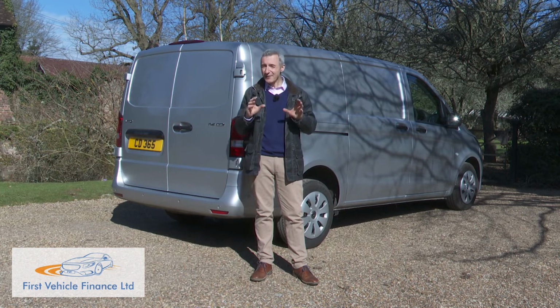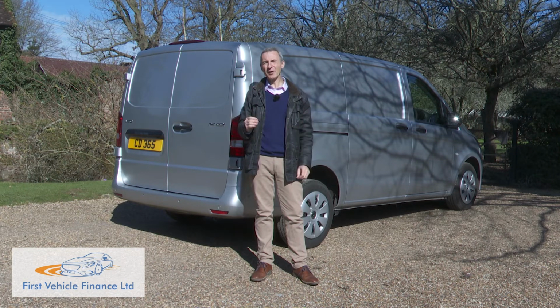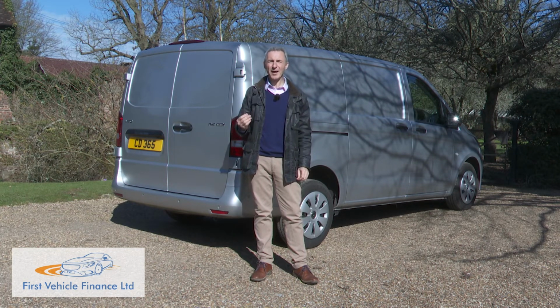After 3 years and 50,000 miles, it'd be £10,975, and after 4 years and 80,000 miles, it'd be £8,375. Compare those figures against a volume brand rival, and you can see why a Vito's whole life costs stack up so well. Insurance groups range between 36E and 41E.